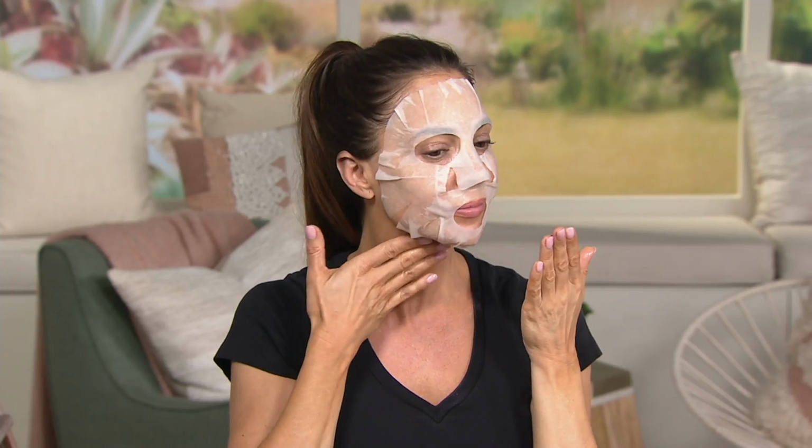So the great thing is no instructions needed. You'll know how to put that on as soon as you get it out of the package. Now with all of the excess liquid that's left in the package, do you put that on as a serum treatment when you take the mask totally off? You could pour it out and use it on your décolleté as well.